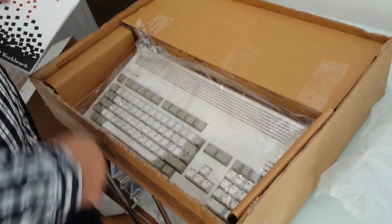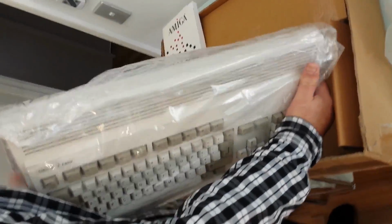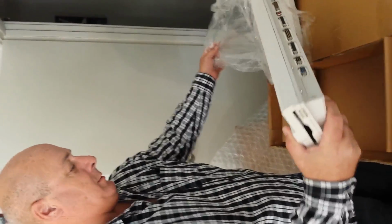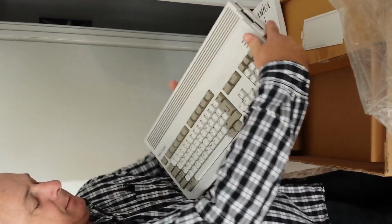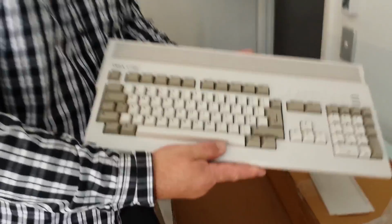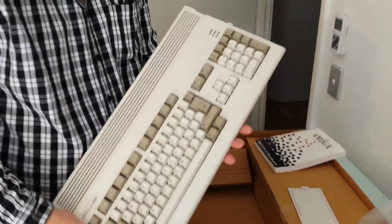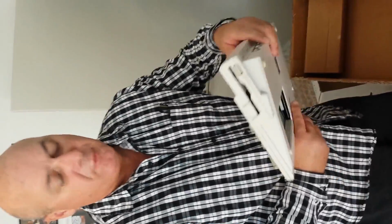More wrap. And there is our Amiga. Trapdoor from the bottom, and there's the Amiga A1200. Looks to be in perfect condition. I don't see any yellowing at all on that. There's the PCMCIA slot and floppy disk drive. There's the bay door.